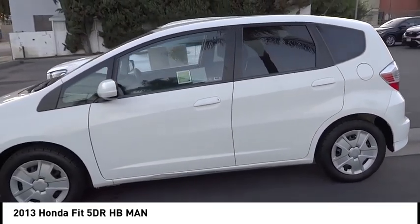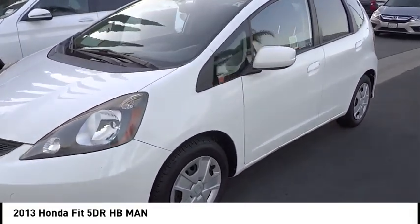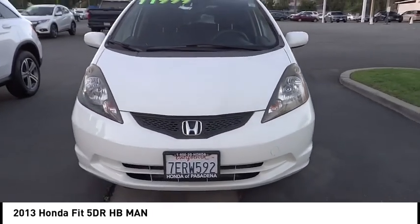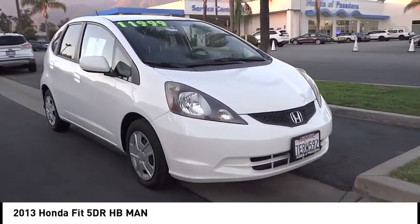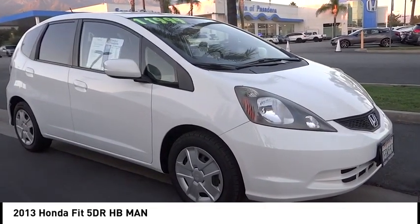Here are some of this vehicle's great options: electronic stability control, brake assist, traction control, remote keyless entry, speed control, front wheel independent suspension, rear window defroster, rear window wiper, security system. Come see the car for yourself.